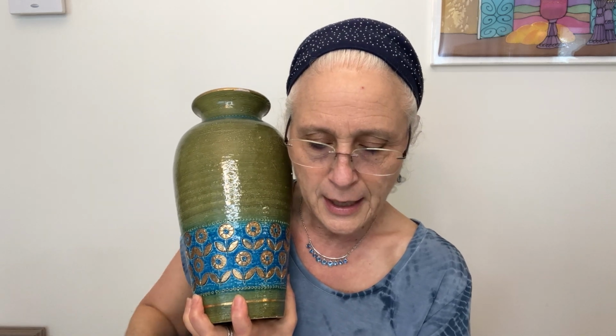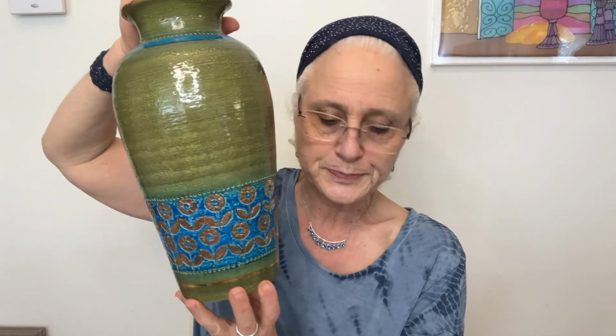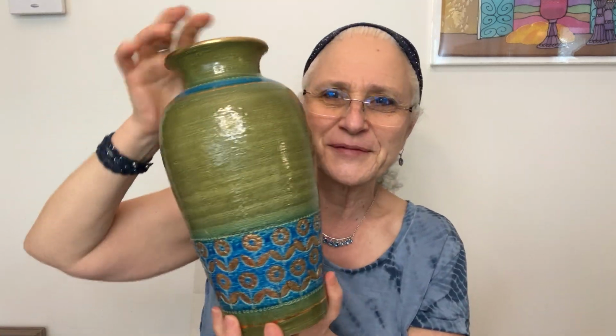It's the same designer as the bird. This is from the 1960s. The style is called Thai silk. Thai as in Thai, silk. That is the design of this piece. It's got a really cool design, and the gold is shiny, and it's just really pretty. So this is the size of this vase.